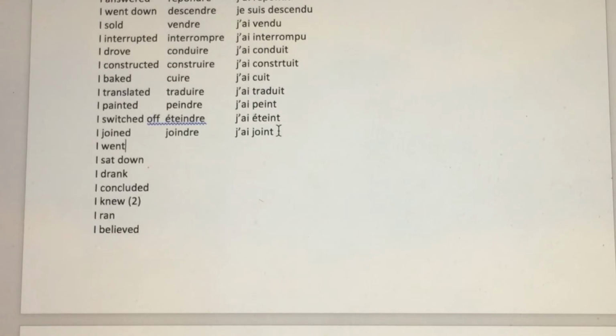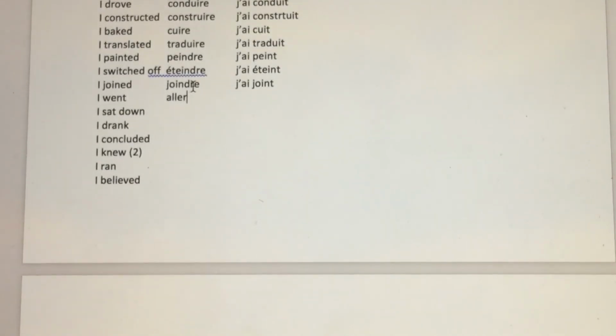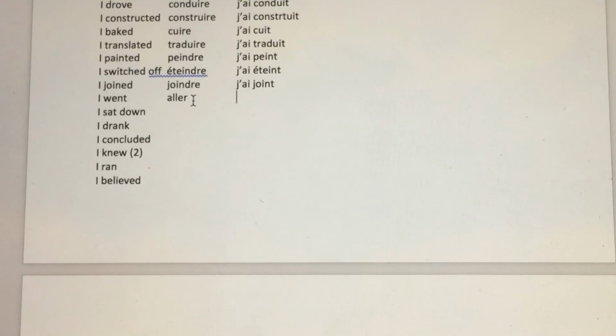J'ai joint les autres. I went, that's the verb aller. And it becomes, well, I don't know why there is this blue underlining, because there's no mistake, as I can see, éteindre. No, there's no mistake to switch. I switched off. No, I don't know why. Aller. So I went is je suis allé.